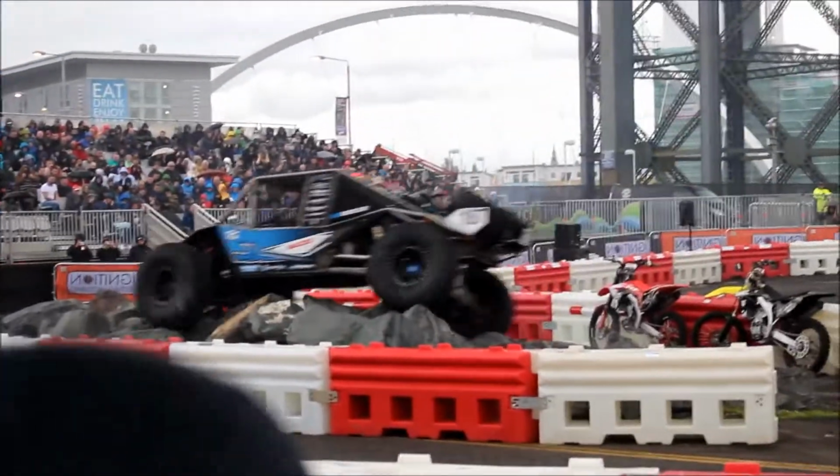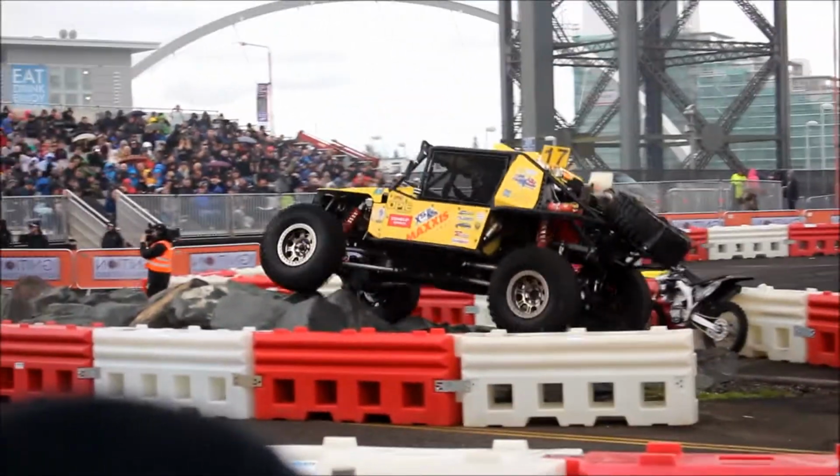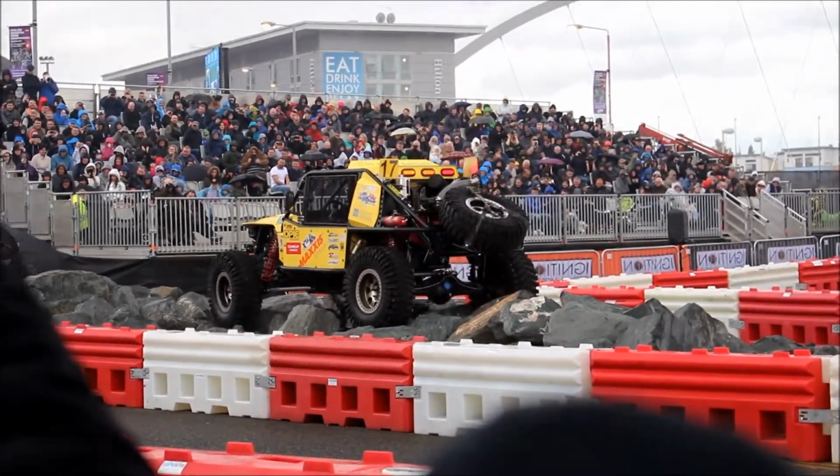Playtime is over. Go on, Lee. 360 digger, which has been put in place, and look at that Ultra 4, just scales those rocks like it's not even there. A little bit of back axle catching on some of those rocks. Oh dear. Slippy rocks over there, ladies and gentlemen.